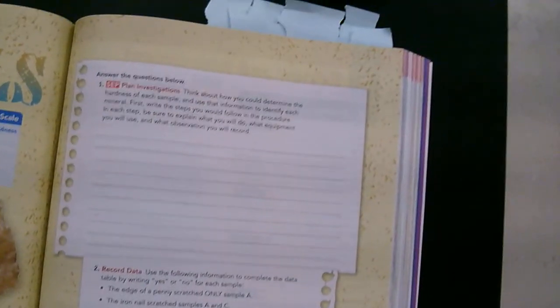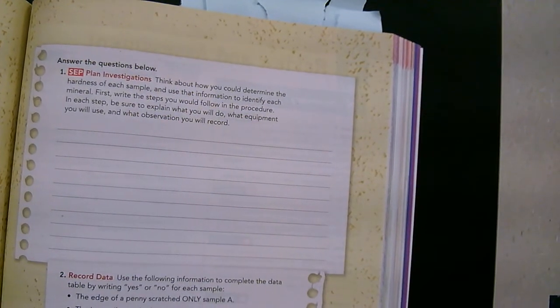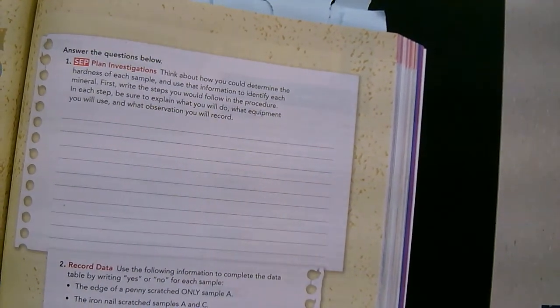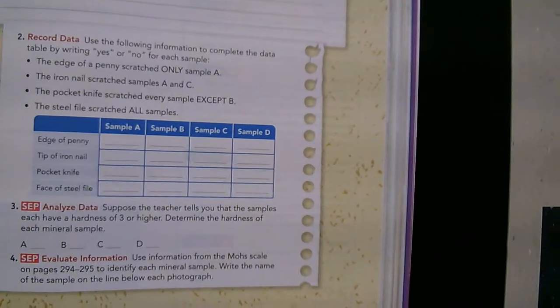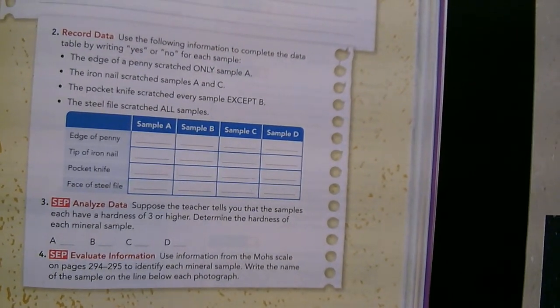All right, over here. Think about how you could determine the hardness of each sample and use that information to identify each mineral. First, write the steps you would follow in the procedure. In each step, be sure to explain what you will do, what equipment you will use, and what observation you will record. Use the following information to complete the data table by writing yes or no for each sample.